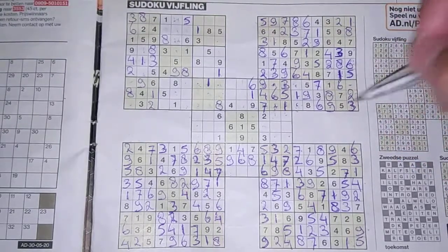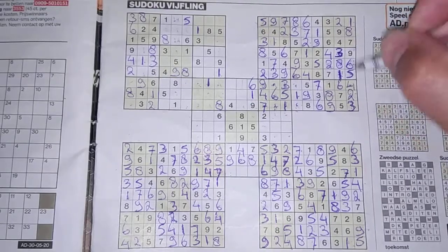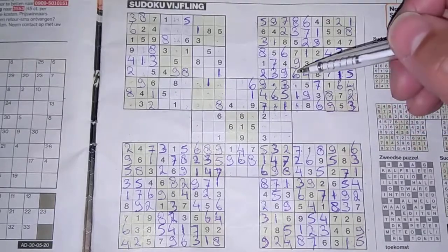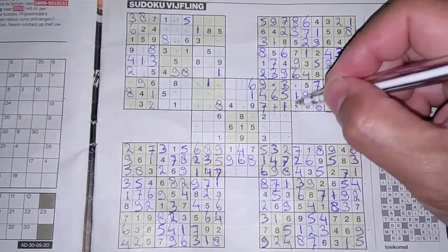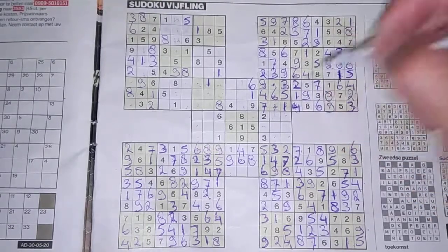1 box left in this big square for the number 4. 2 numbers left in this big square for the numbers 4 and 2. We have a 4 here, no 4 there. 4 should be here, and the 2 goes there.